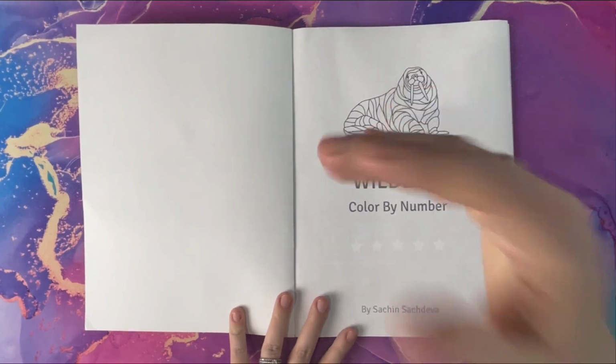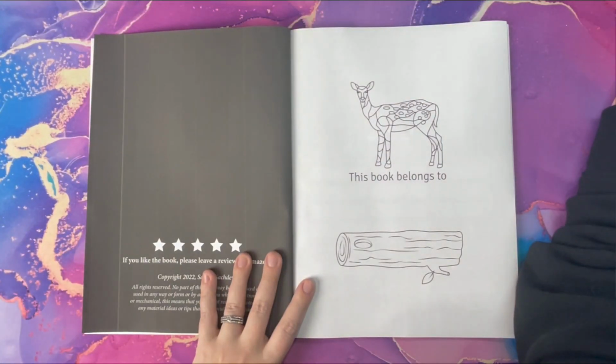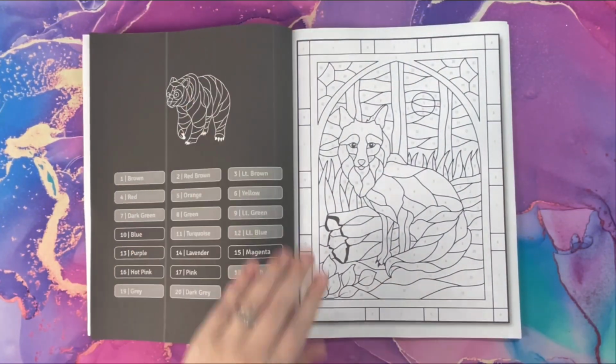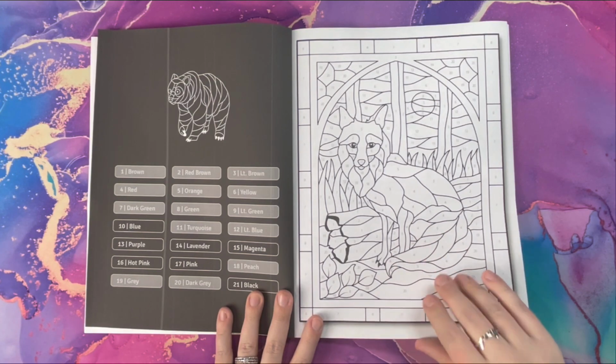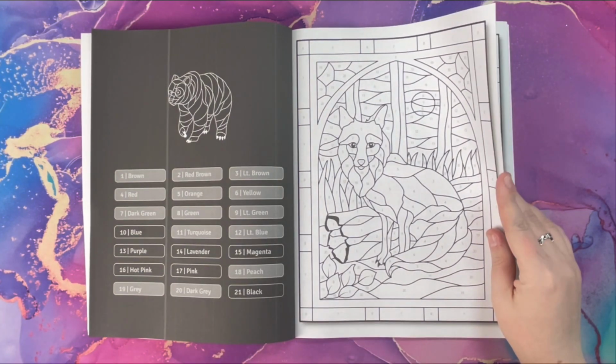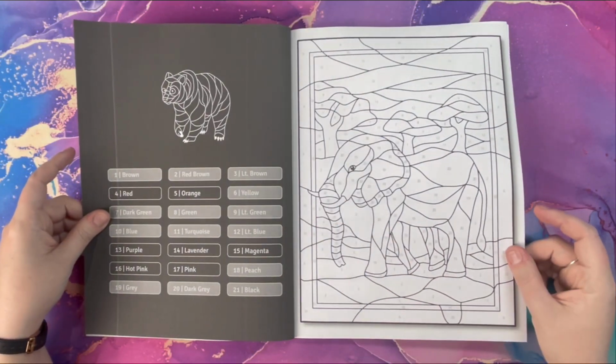Let's straighten you. Oh yeah, you are straight. Okay. All right, let's take a look. It's getting a little darker out here. Let's get a little bit more light. All right, so here's what the pages look like. It has that kind of traditional stained glass look. A cute fox. An elephant.